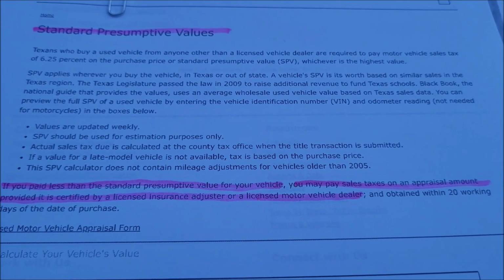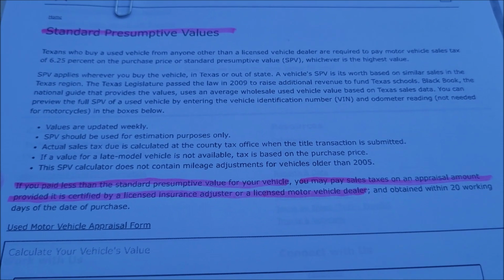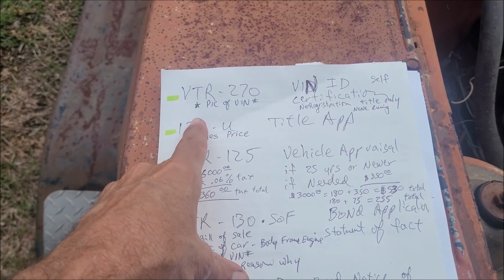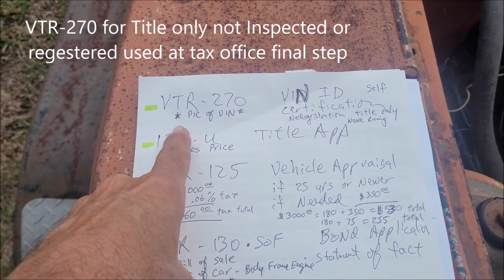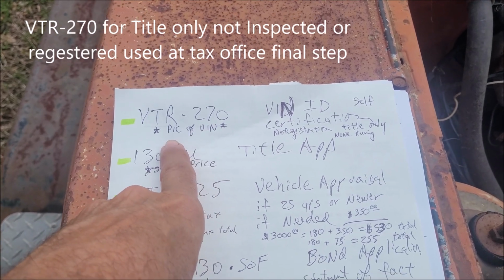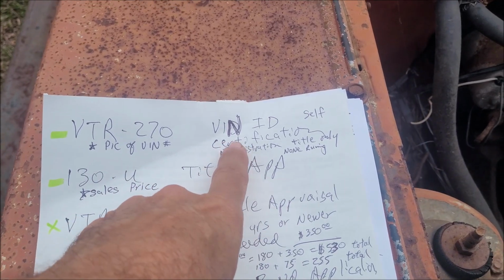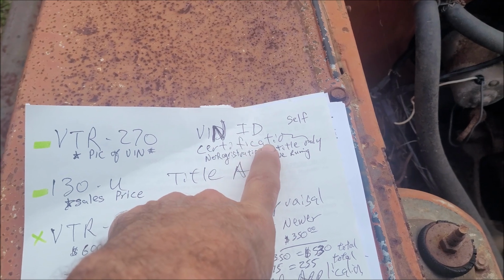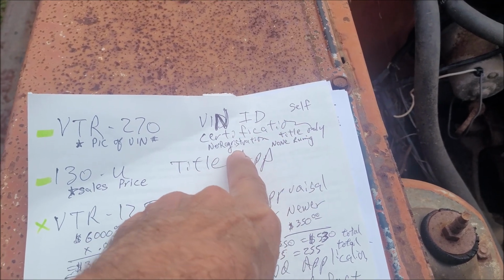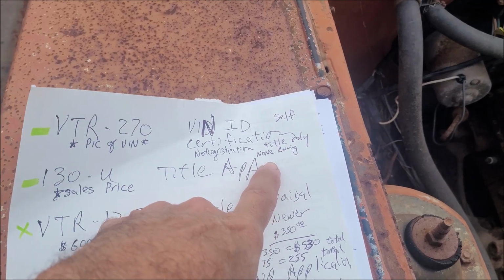So they do have a bunch of squirrely things that they're requiring. What you're going to need is a VR 270 and fill that out, and a picture of the VIN number. VIN ID, self-certification, no registration, title only, non-running.